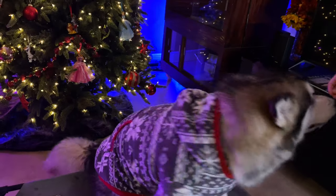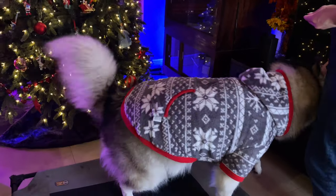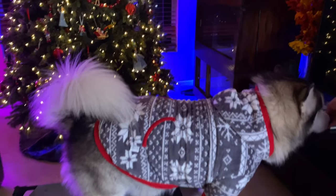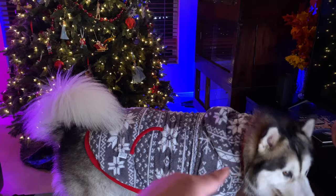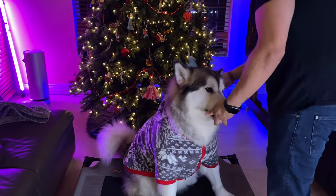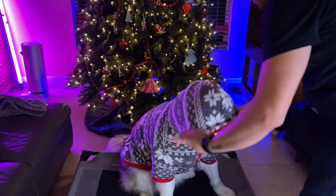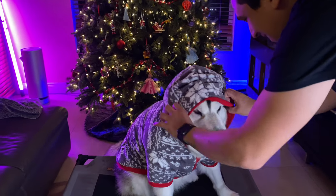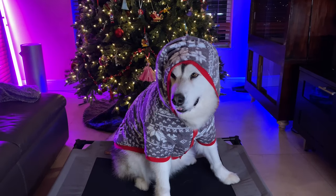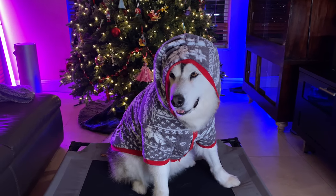And if we want to put the hoodie on, good girl. It reached completely from the front to the bottom. And can you put the hoodie on, please? Look how adorable she looks! She looks adorable!